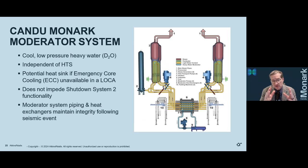Existing CANDUs around the world are qualified to a fraction of the DBE, sometimes a quarter, sometimes a third, because of the perception that a seismic loss of inventory from the moderator in a seismic event, because the heat transport system stays intact, is really only an economic issue. However, as time has gone on and we've looked more deeply and had more robust expectations in regards to severe accidents and beyond design basis events, seismically qualifying the moderator system brings benefits in that front. So that's what we're doing for CANDU Monark.